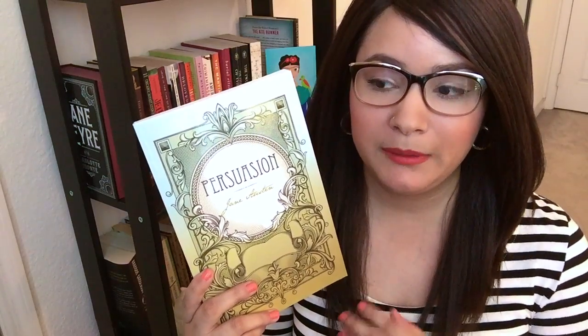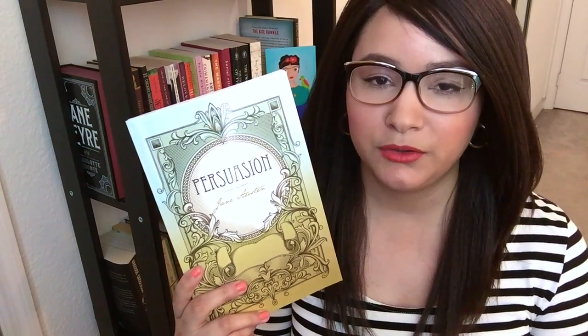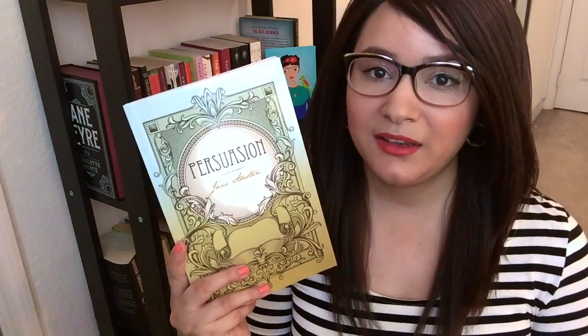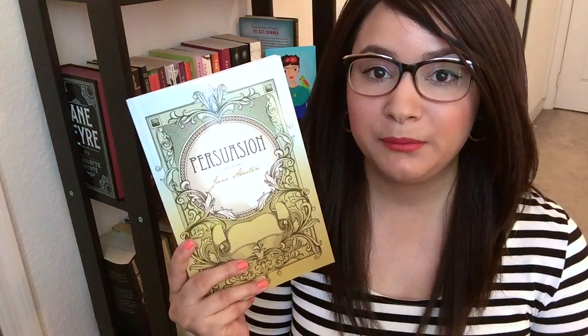So I always think of Persuasion. I think it's probably my favorite Jane Austen novel. And I highly recommend this one for anybody who wants to get into Jane Austen but doesn't want to commit too much time. If you're interested in Jane Austen or just a good romantic story, then I highly recommend you pick up Persuasion. I absolutely love it, and I think it's one of Jane Austen's best novels. So that would be my pick for the first Jane Austen to dive into.